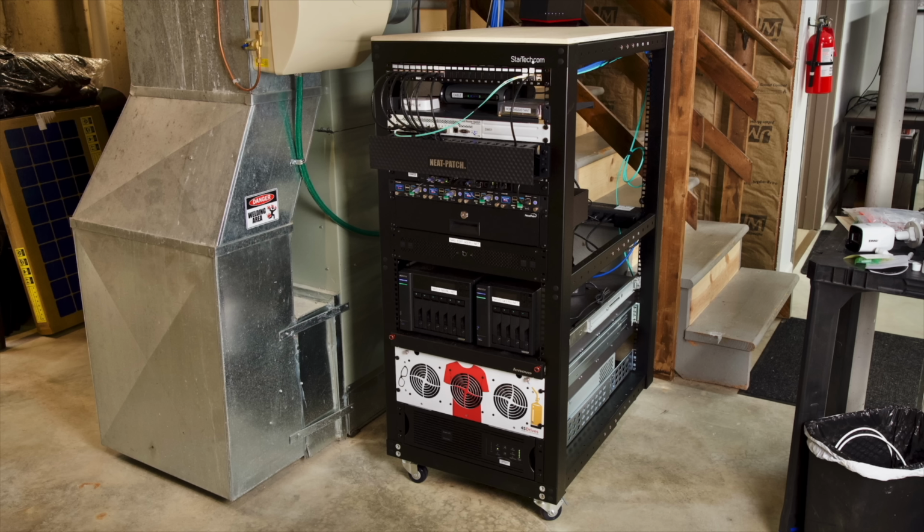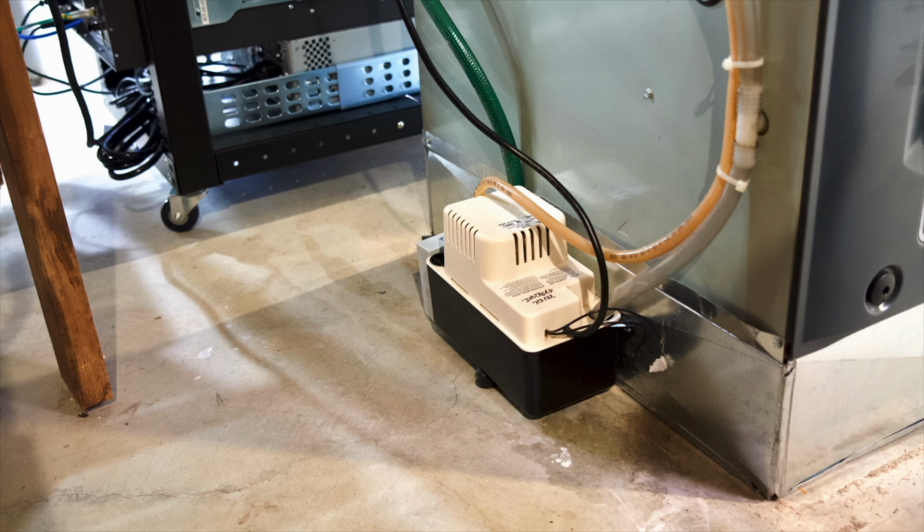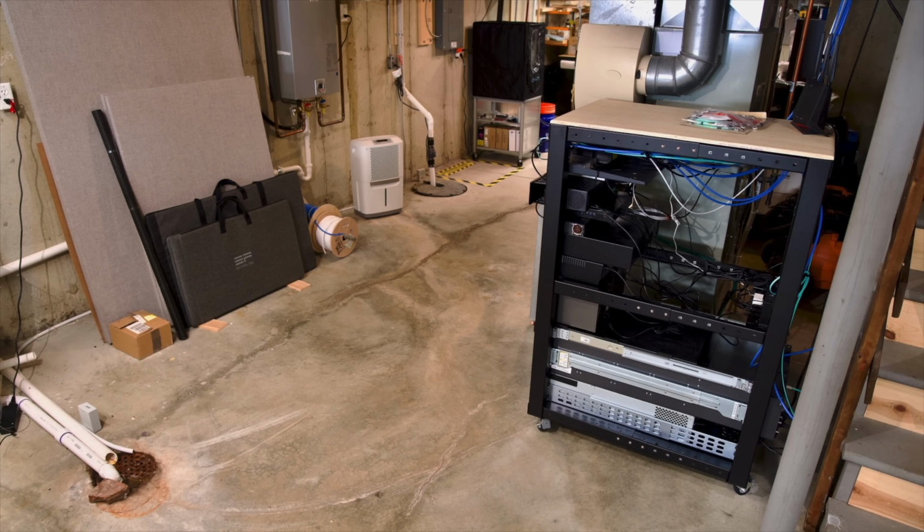Specifically, I have this rack. This is in my basement, and yes, it's sitting right next to my HVAC system with a condensate pump and humidifier right next to it. That means water lines. And on the other side of it is the basement floor drain, which has backed up a few times. That's why I bought casters for my rack.